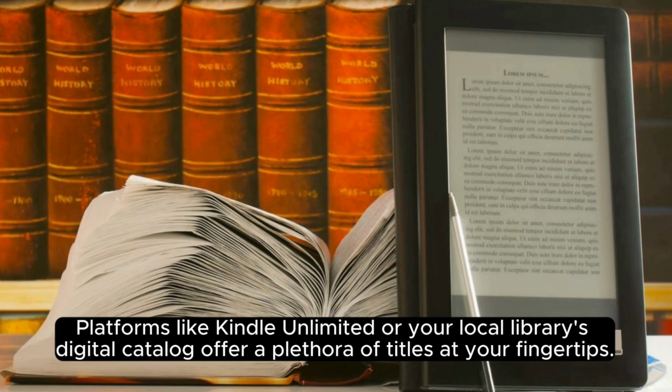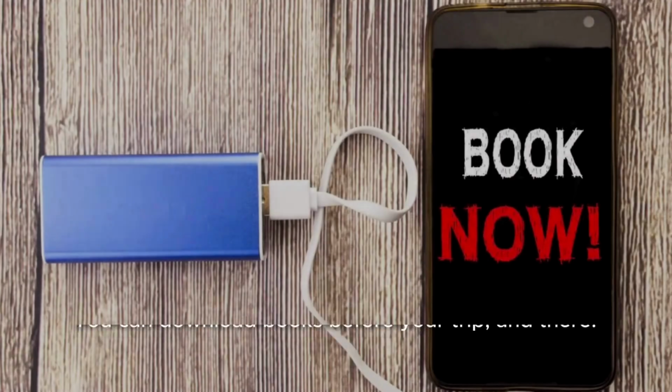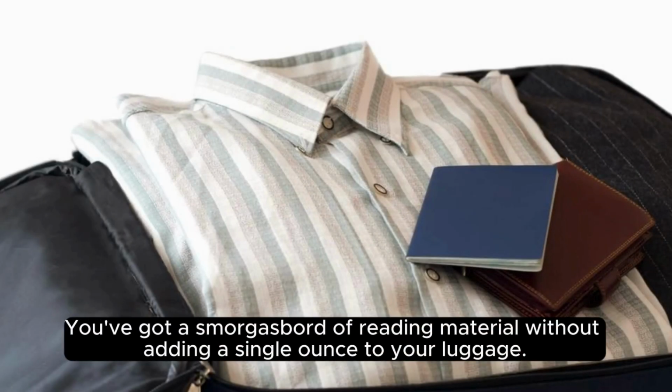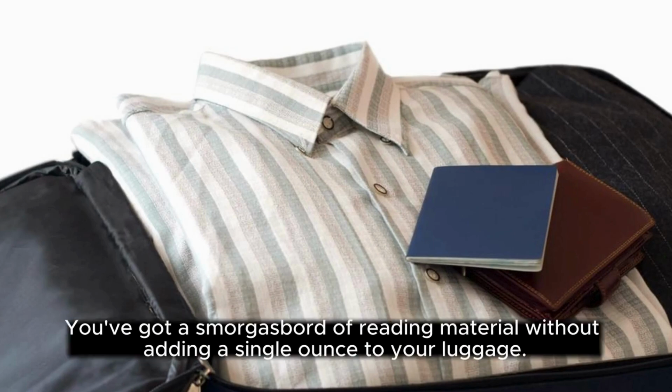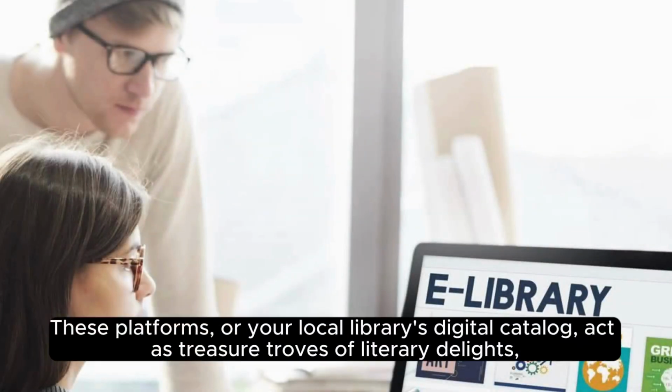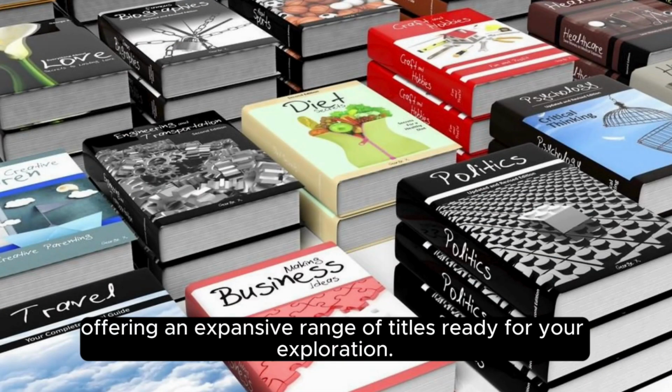Platforms like Kindle Unlimited or your local library's digital catalog offer a plethora of titles at your fingertips. You can download books before your trip, and there, you've got a smorgasbord of reading material without adding a single ounce to your luggage. Let's explore the wonders of digital libraries further. These platforms, or your local library's digital catalog, act as treasure troves of literary delights, offering an expansive range of titles ready for your exploration.